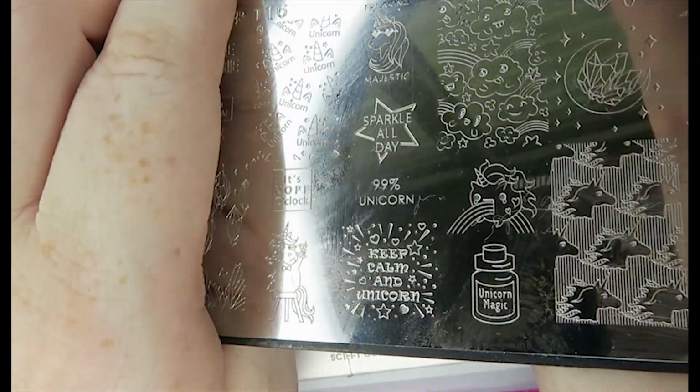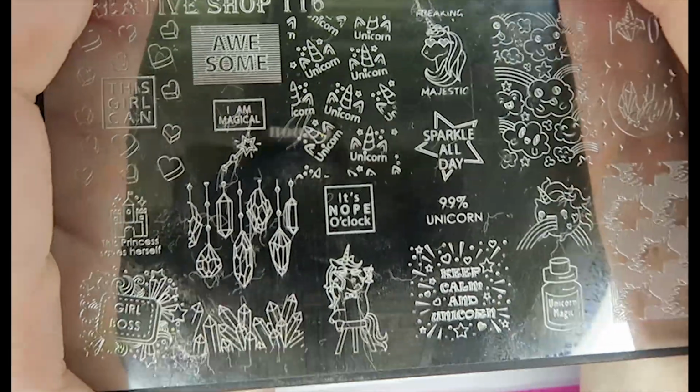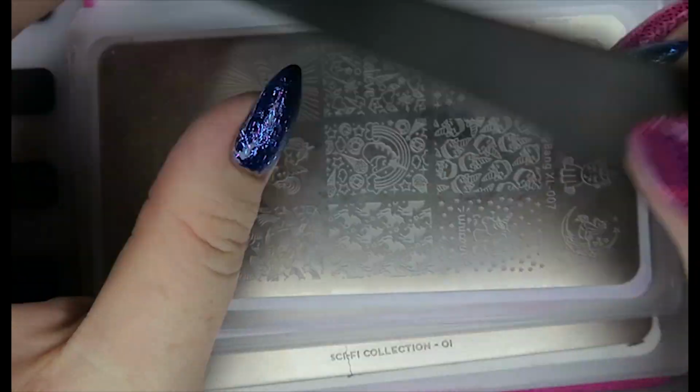Try and show it to you without blinding, but it's got lots of really unusual unicorn imagery, and I really like that. I like how Creative Shop tends to be a little bit edgy, right up my alley. I like it a lot.